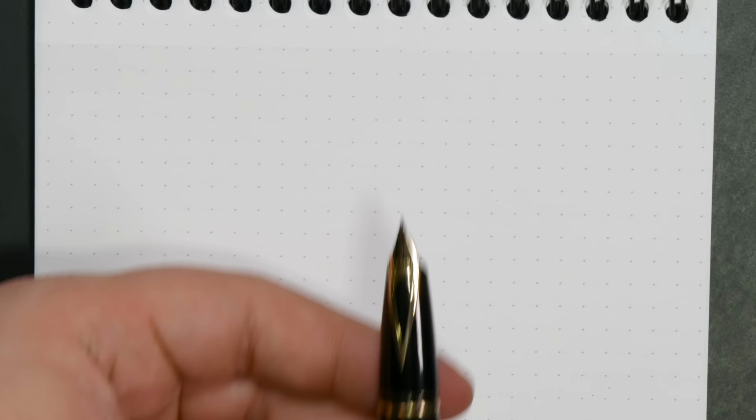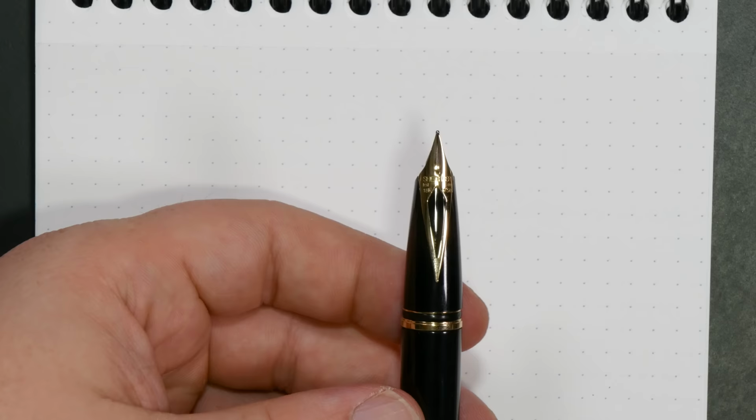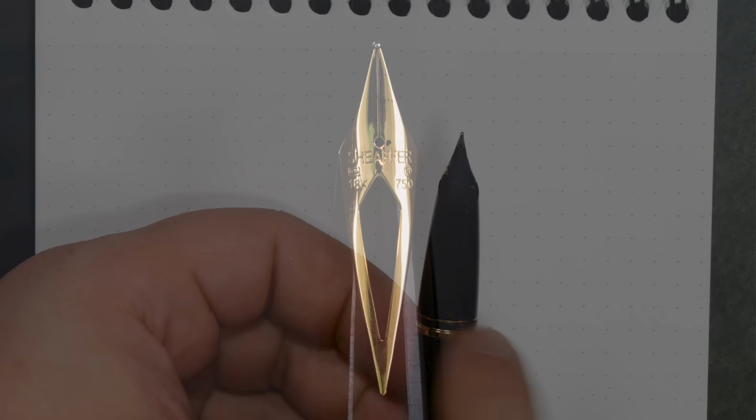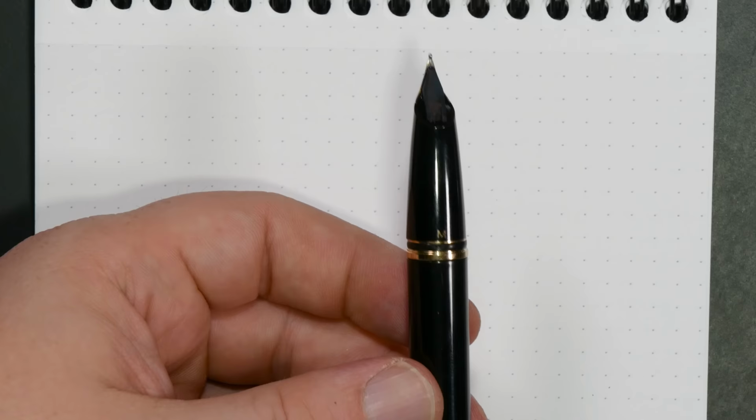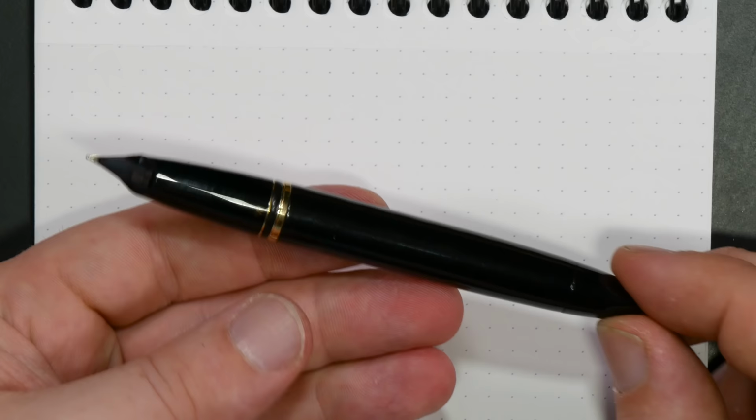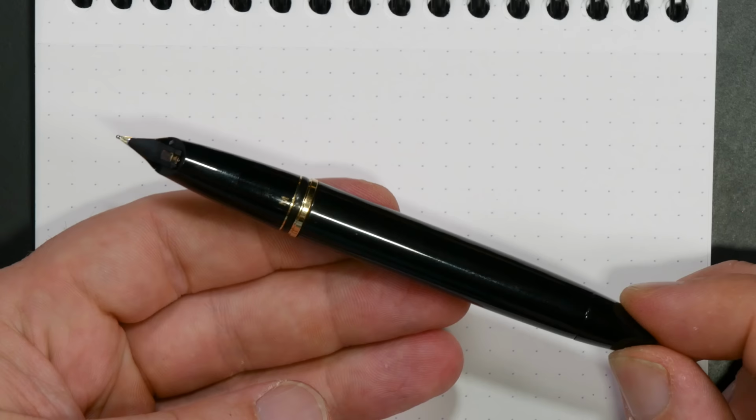As far as the nib section goes, this is one of Sheaffer's lovely inlaid nibs. So it's a very conical section, kind of comes down to a point. You can tell that they were going after the same sort of vibe as the Parker 51 was going for, that very no step down, no threads, very streamlined look when the pen is uncapped. I actually find that I like this look a little bit better than that of the Parker 51.